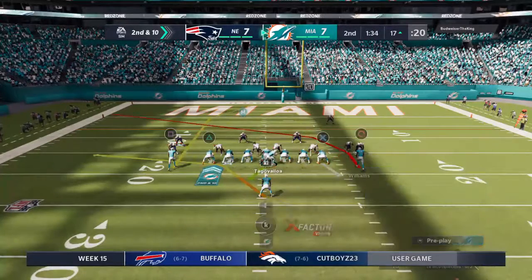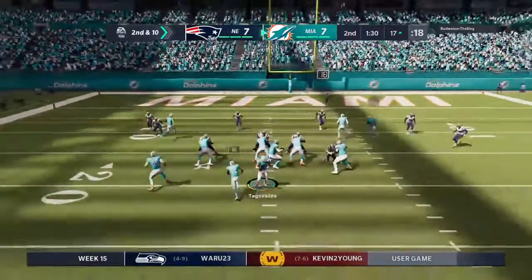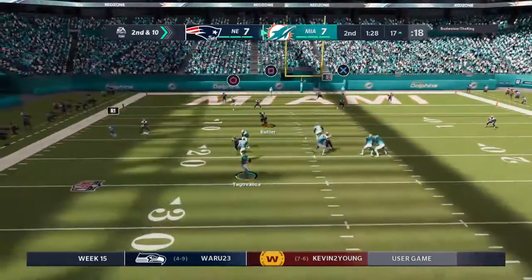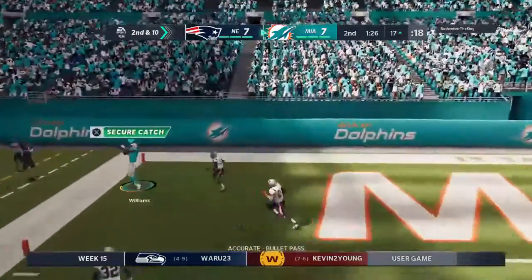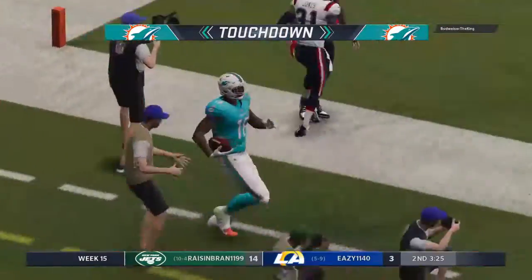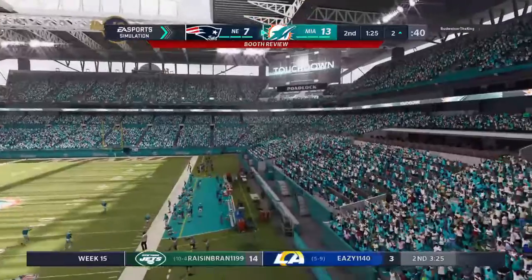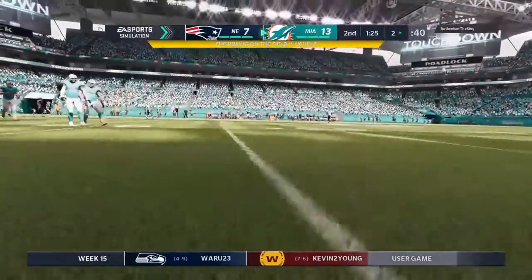Check safety. Check it back. Play action. Now it's Tua. That'll be caught for a Dolphin touchdown. It's Williams. Preston Williams with touchdown number 7 on the year. And the Dolphins have taken the lead.